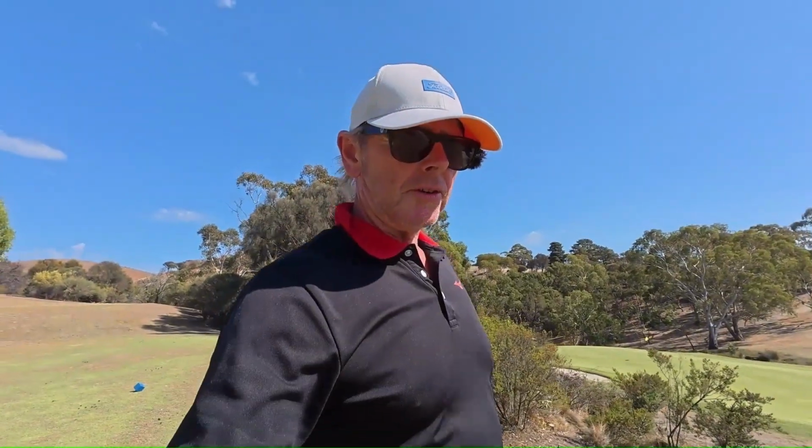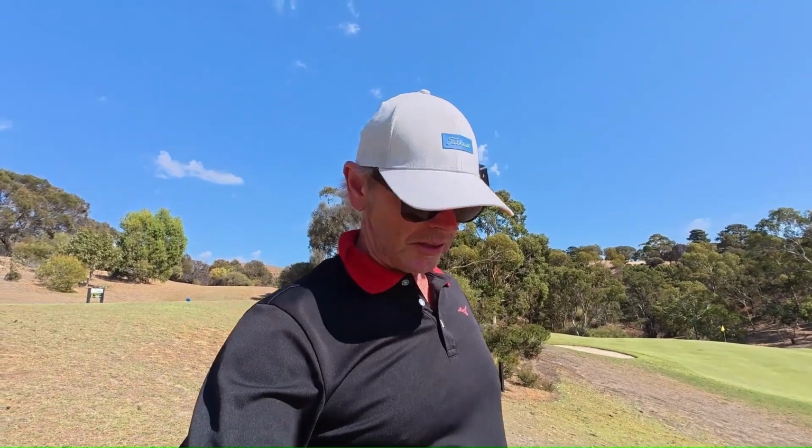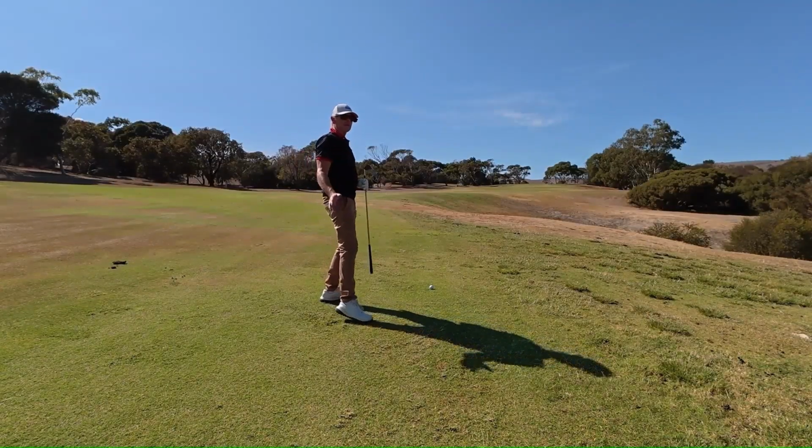So I bought myself a new driver. I'll talk about it a little bit later. I'm not convinced that it's been a great move, but I'm not convinced it hasn't been. So the verdict is still out there. I'm happy with that tee shot.